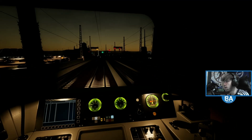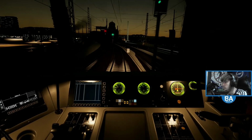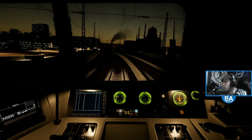Yeah, Sifa, don't panic. Let's get that off. In fact, we probably could just use that to come down in speed. Yeah, let's use that to come down in speed. I don't actually usually do that. I usually just put on the brakes. But yeah, let's use the AFB controller to bring us down.